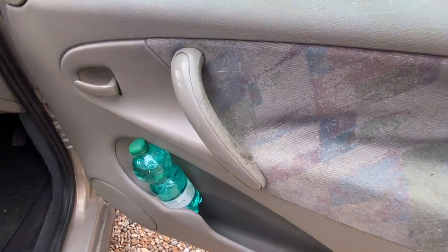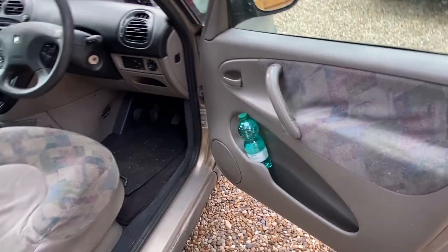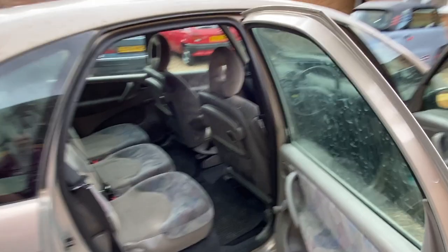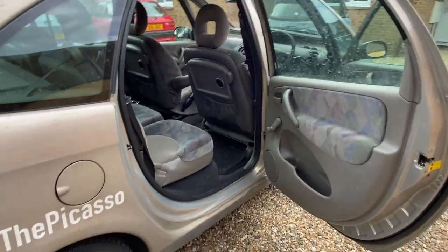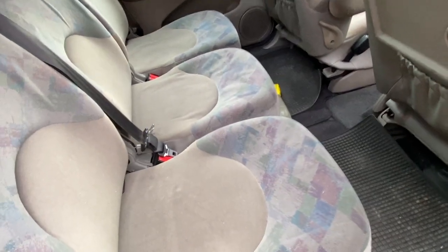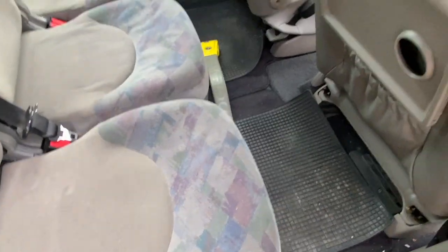Ooh, door cards and door handles are particularly skanky, so I might clean those up a little as well. Okay. The rear door opens really widely. Looks like there is a great amount of space in here. So I can see why they were popular with families. Let's get in. Oh yeah.